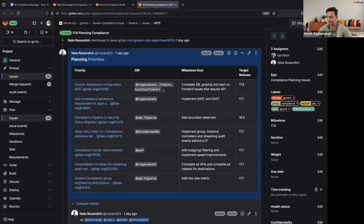I have created an MR for adding mutations for creation of requirements to frameworks that is under review currently, and I'm working on other MRs for adding mutations for update and destroy for the same.